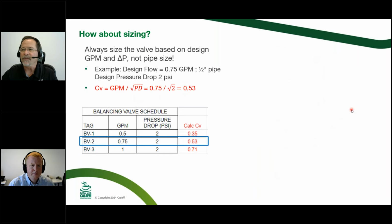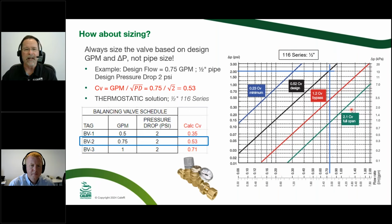Okay, one more time, this same example. What if we look at a thermostatic valve? Now, thermostatic valves have different CVs. They have a minimum CV, a design CV. Some of them have this bypass CV. That's a little bit different. And then they have a full open CV.